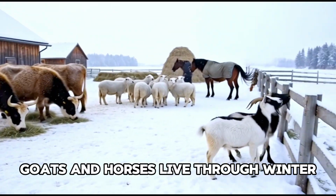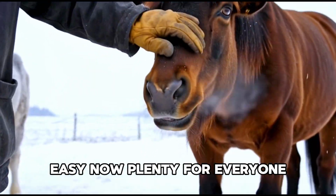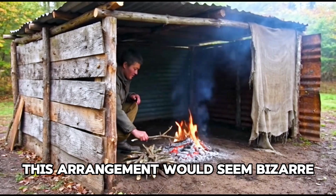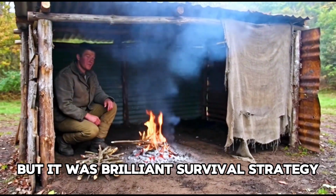Cows, sheep, goats, and horses lived through winter alongside their human caretakers. Easy now, plenty for everyone. This arrangement would seem bizarre and unsanitary to modern sensibilities, but it was brilliant survival strategy.